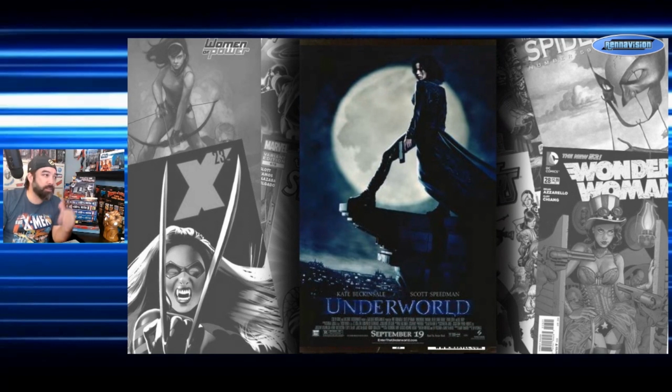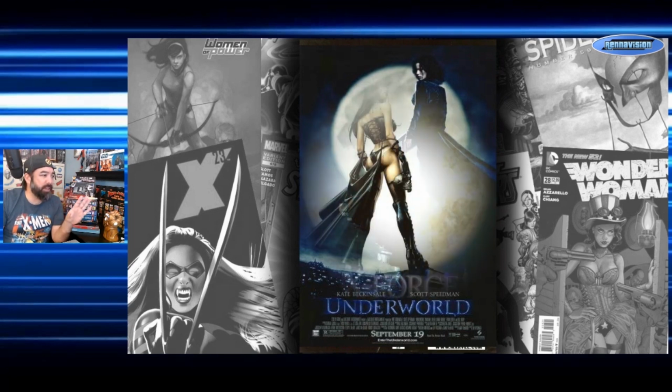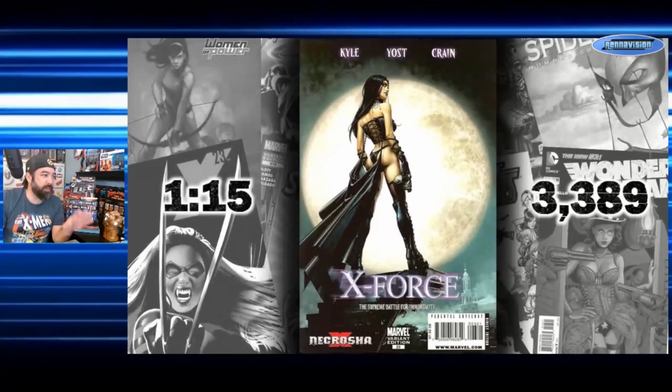So it's not a straight homage as the last ones have been, but it's still pretty accurate in the sense of how it's laid out, with her standing there, city and moon in the background on a similar ledge, cape flowing. This one's a little more risque. She has less of an outfit, less of a costume than Kate Beckinsale did in the Underworld movies, but still a pretty fantastic cover. And like I said, this one is sought after.